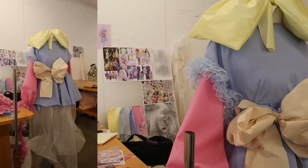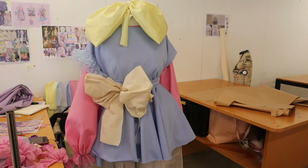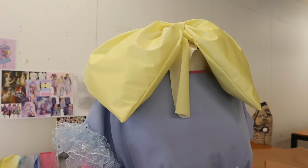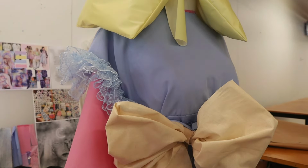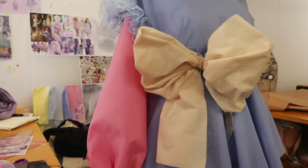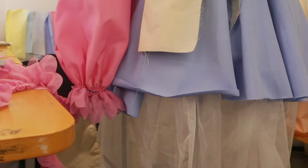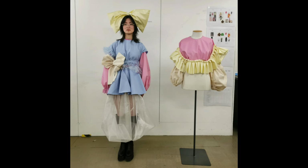So now comes the first toile I did. As you see here in this shot, it is just the base of the blue dress. And I trialed two bows. One, this yellow one, it was made from a fabric that was similar to a raincoat. And I trialed this other bow, which was made out of calico, just to play around with the placement on the dress.